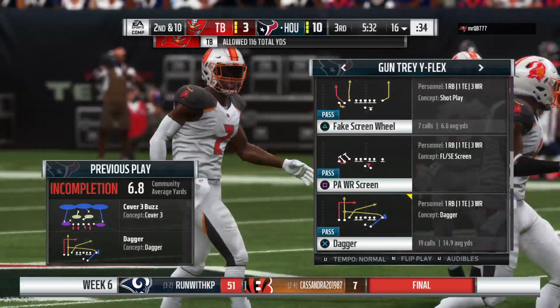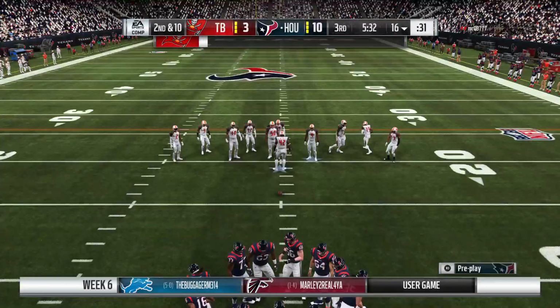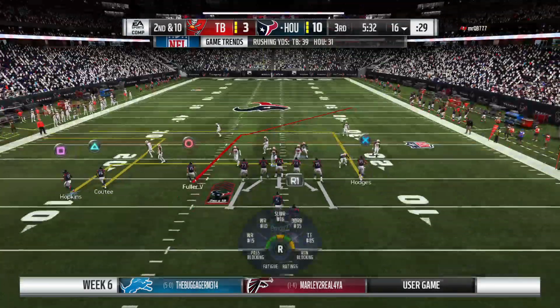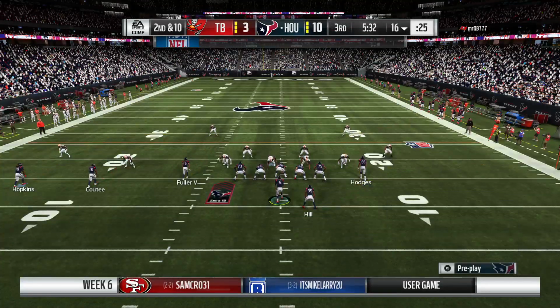Now the first play of the drive there is incomplete. I think he's a little trigger happy right there, and it turned into an ill-advised throw into their zone. Well, we know he has confidence. He'll throw it any place, anytime, anywhere. That time it fell incomplete.